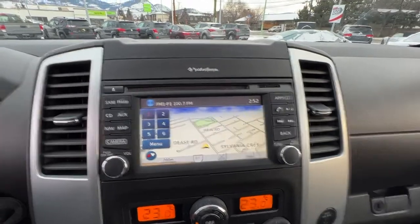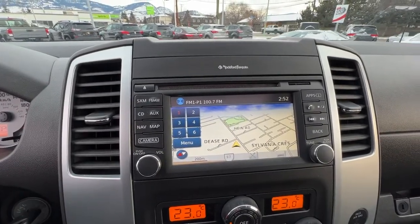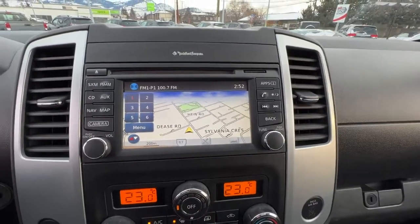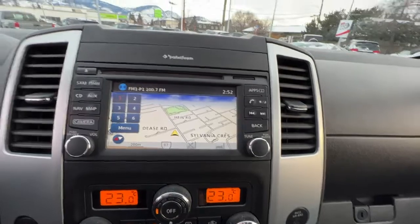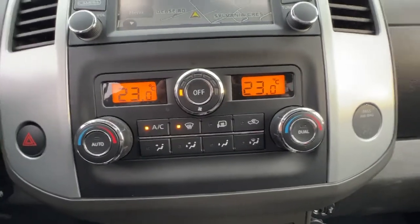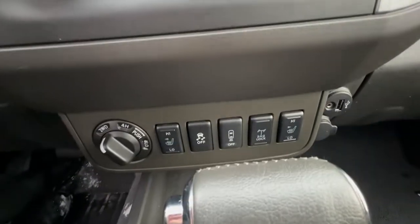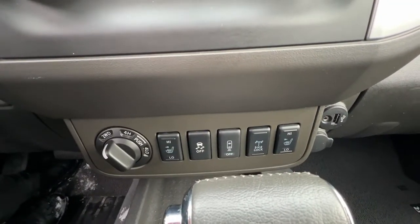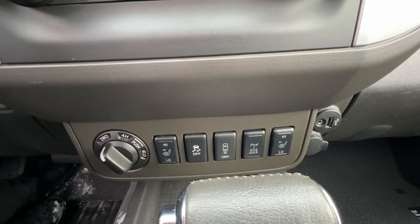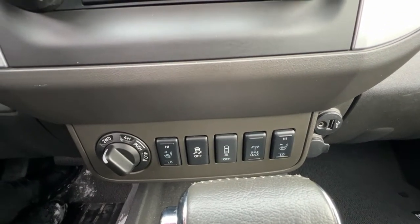Over here, we've got all of our audio options. It is an AM/FM radio plus a CD player. Coming down here is our dual zone climate control. And even further down, we have our 4-wheel drive options, our heated seats, traction control, and our rear parking aid sensors, as well as our locking differential.